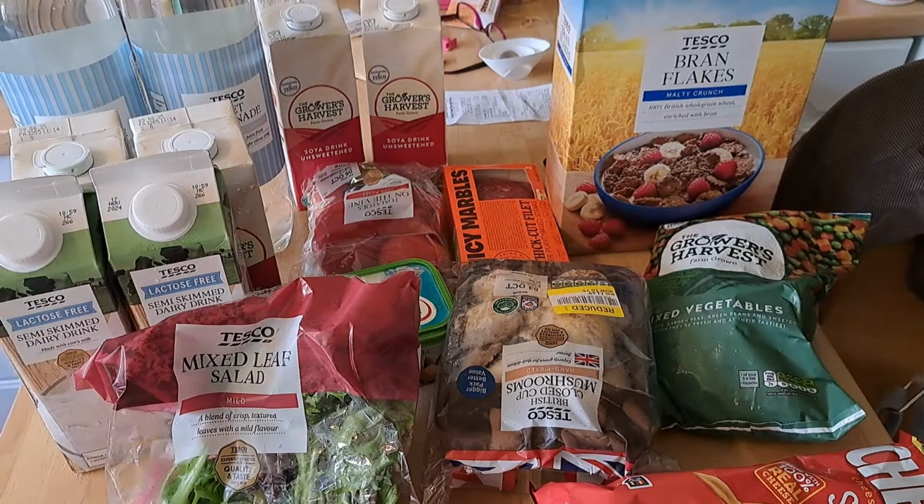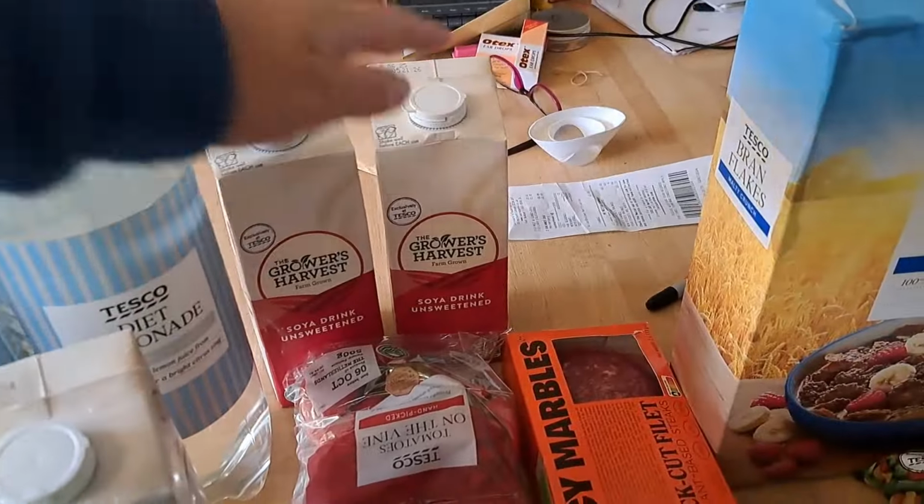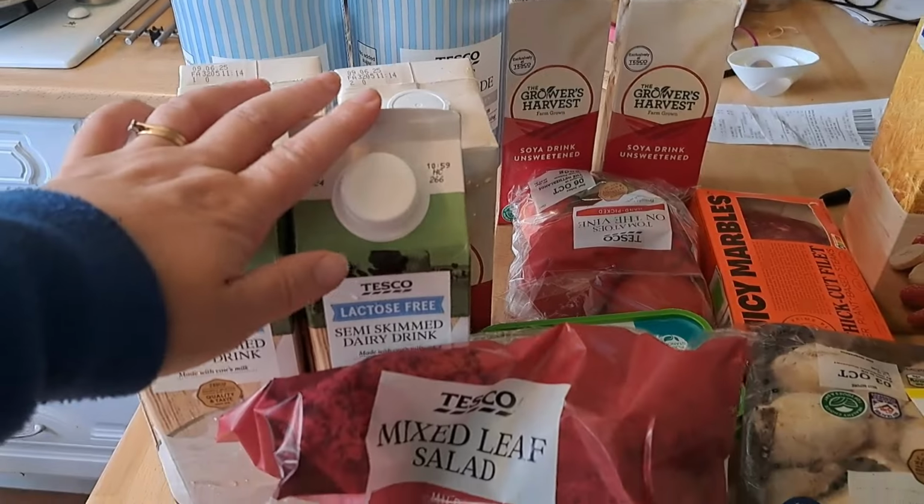First proper shop of October. Crikey, it's going fast, hasn't it? Anyway, we have got lemonade to top up, soy milk for me, milk for Chris, bran flakes for Chris, tomatoes on the vine. Let me tell you about these.